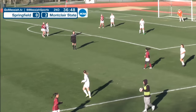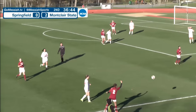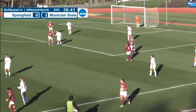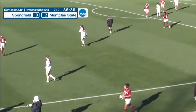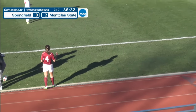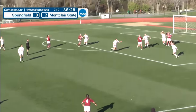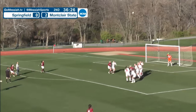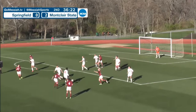Finlayson able to knock the ball away, but not before Fowler got between 4 defenders and had a rip from just outside the 18. 2 good looks from Springfield now in the last 2 minutes, both coming outside the 18, but forcing Finlayson to show why she's ranked in the top 10 in both GAA and save percentage. 2 good saves there, and now it's Fowler with a flip throw inside the 18. Montclair has it covered.